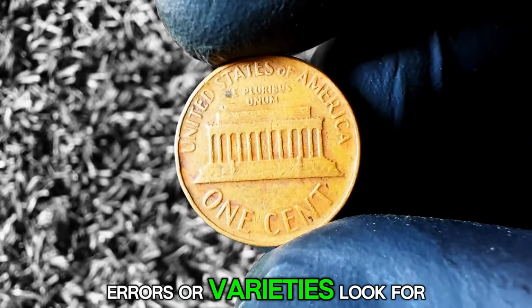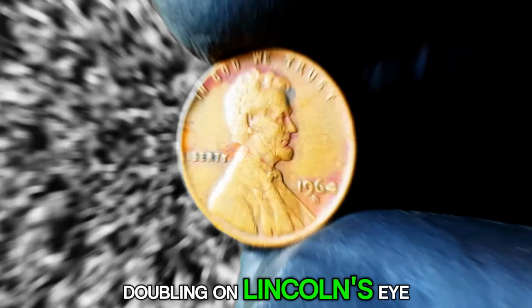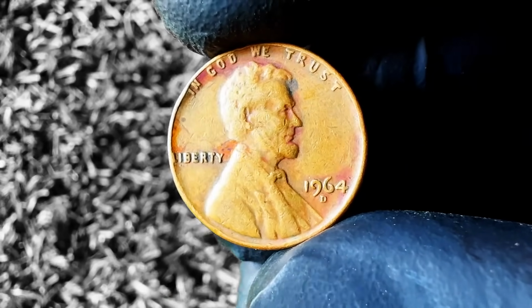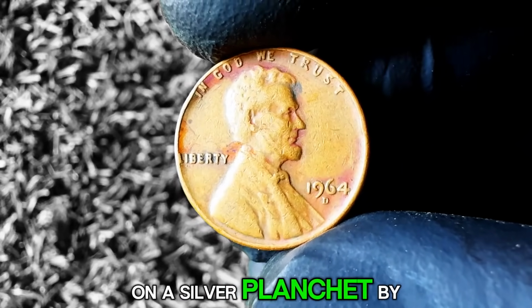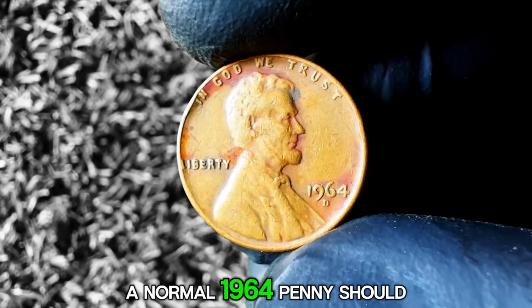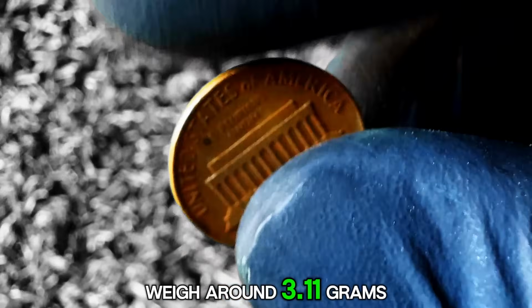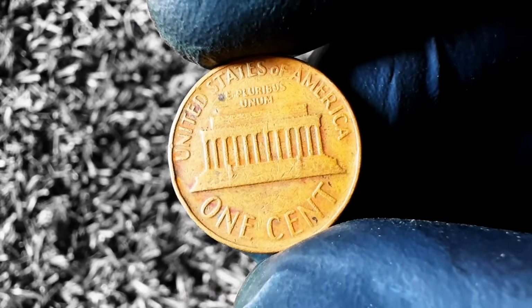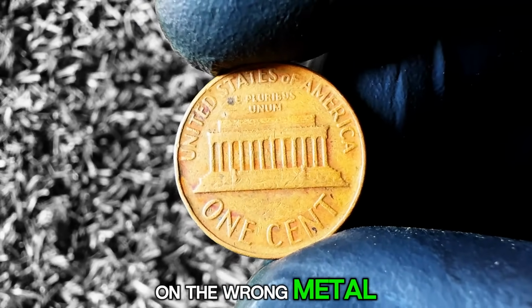Errors or varieties. Look for doubling on Lincoln's eye, jaw, or lettering. Inspect the rim for thickness. If the penny was struck on a silver planchet by mistake, it could be a jackpot. Weight. A normal 1964 penny should weigh around 3.11 grams. If yours is lighter or heavier, it may have been struck on the wrong metal.